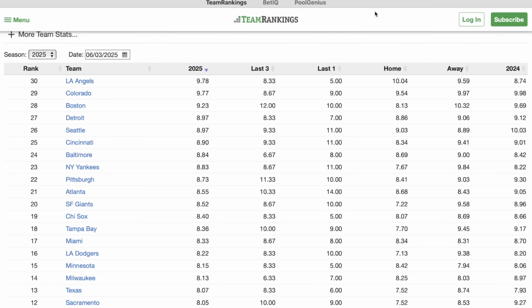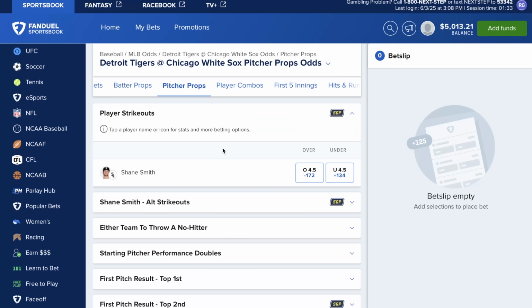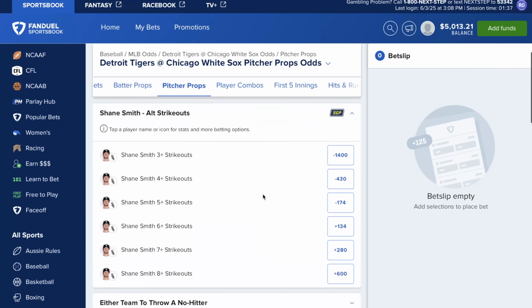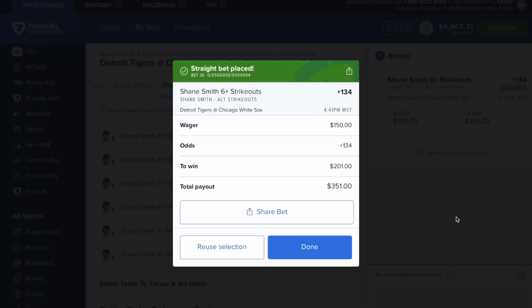We're going after a team that strikes out the 4th most in Major League Baseball, and while the White Sox are not a particularly strong club, we are putting ourselves in advantageous positions finding value on the over with pitcher strikeouts. So again, with FanDuel, they believe that the main line should be at 4.5. We're interested in taking Shane Smith to get 6 strikeouts or more. And because the odds are only plus 134 and we do have a little extra value, I'm going to up the wager size for this play to $150.